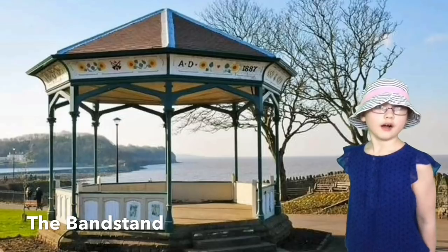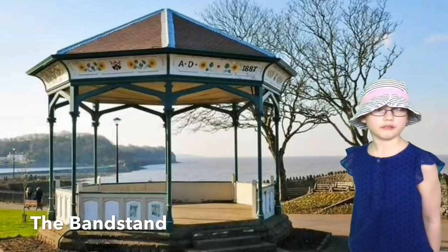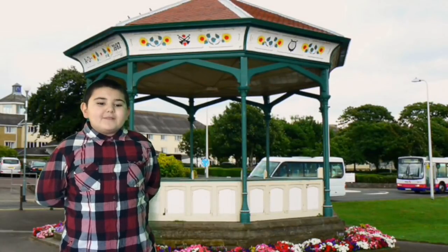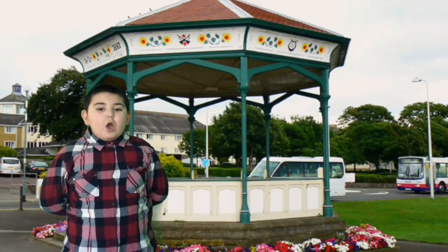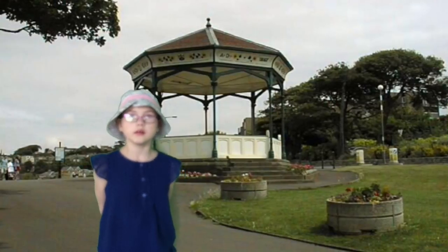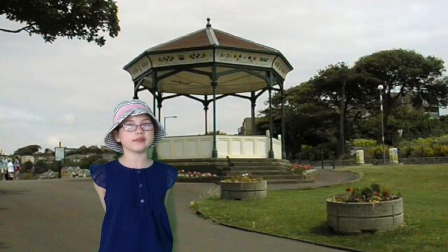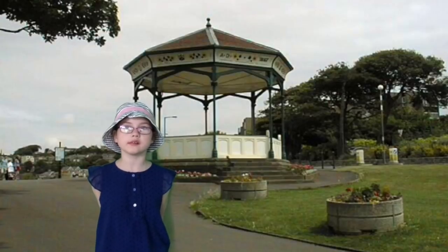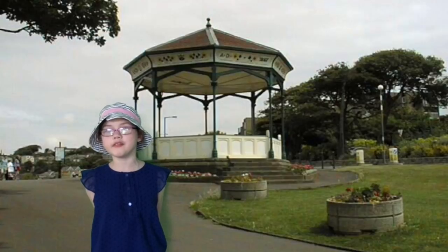Here at this beautiful Harvest Colour Bandstand, we are going to tell you all about it and why it's so special to Clevedon's history. This bandstand was built in 1887 and is over 130 years old. The bandstand is made of metal, brick and timber panels. It has been renovated over the last few years to replace missing panels and to repaint the poles and ceiling. It is a beautiful, iconic building.